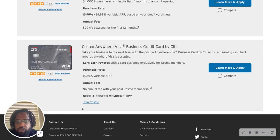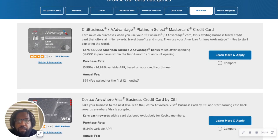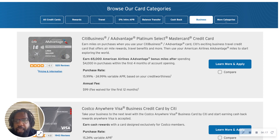All you need to do is just join Costco, as well as get a membership. And for the American Airlines Advantage card, skip the annual fee for the first year, but they do give a lot of points which can be used towards American Airlines flights.